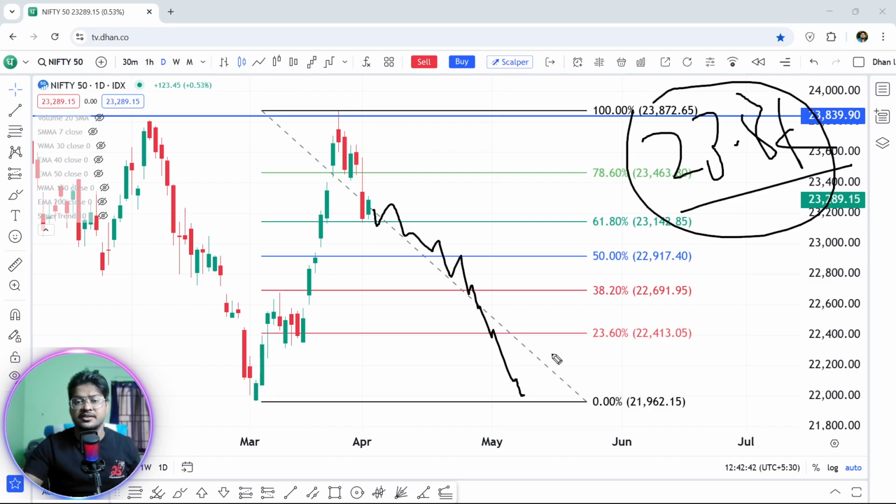So for now the best course of action will be to track Nifty. Do not make any index type of investment if you have not done an SIP. If you are in SIP, it's fine, no problem, but if you are looking for a lump sum investment, then please wait. Let Nifty prove that this is the bottom, that from this point onwards it will give a U-turn and go up. After you get the evidence, only then make entry. Don't make entry early. So that is all about Nifty.